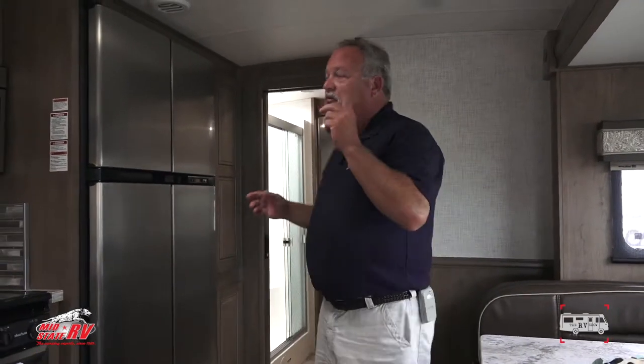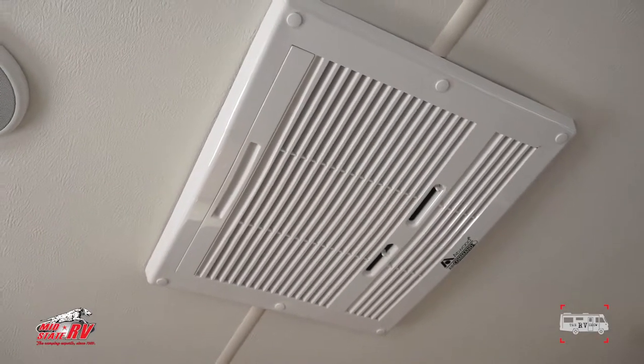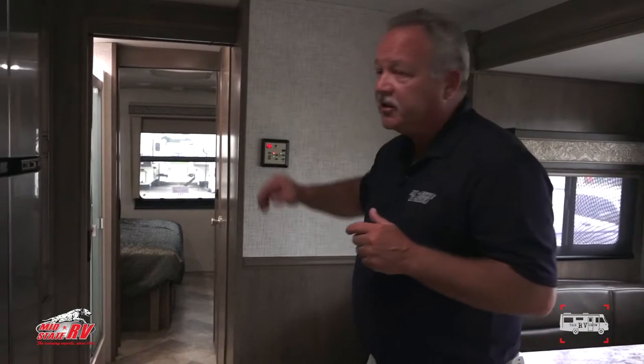Talk about the AC units a second. It's got two AC units. Your front one here is a 15,000 BTU AC unit. It also has a heat strip in it, so it doubles as a heater too. And then you got a rear AC, so you'll be plenty cool or warm when you camp out, whether you're in Montana or right down in Lake Blackshear, Georgia.